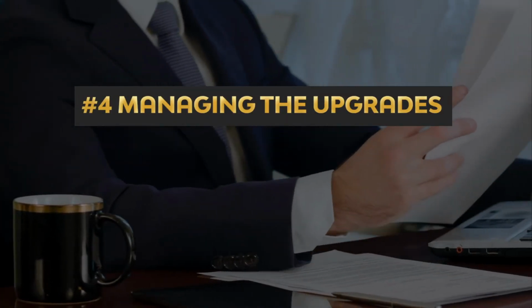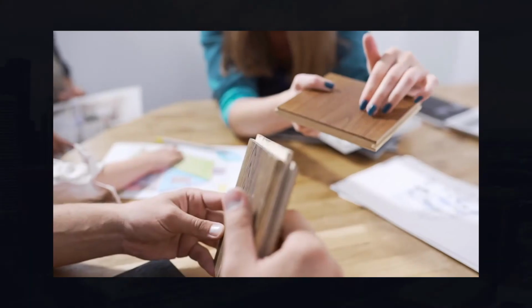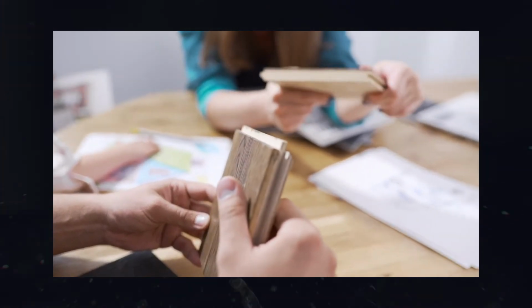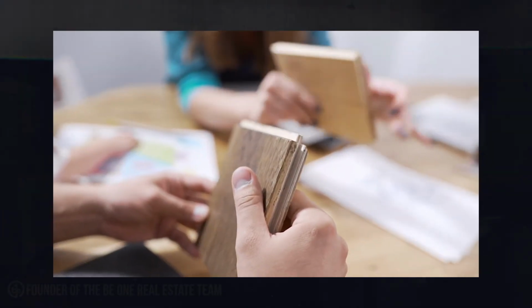Okay, the next one is managing the upgrades. We kind of talked about this last week, so I won't go too much into it, but it is a huge one where you can save money. You don't have to do all the fancy upgrades that the builder is looking at. If you go into the showroom and see them on field and touch the quality of what those builds are, then you can make decisions. But most of the time, the markup in new build construction for upgrades is insane.